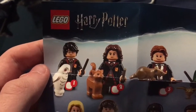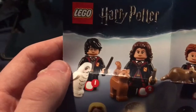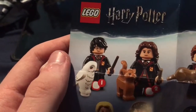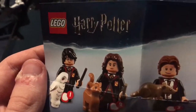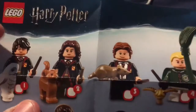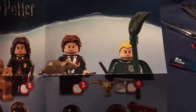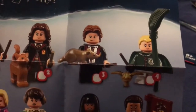So just before we continue, I thought you might be interested to see the entire series. So we have a young Harry from, I'd say, Philosopher's Stone, Chamber of Secrets kind of time. We have a young Hermione from that same era, and a young Ron, which is one of the other two figures I own, and a young Draco from Chamber of Secrets when he first becomes the Slytherin Seeker.